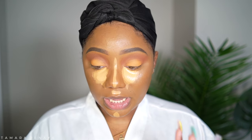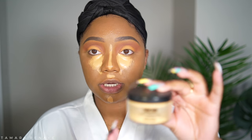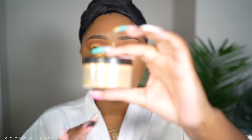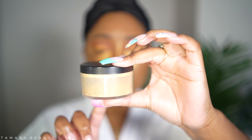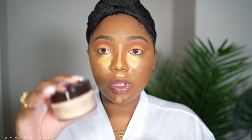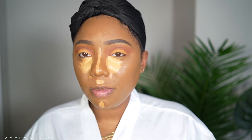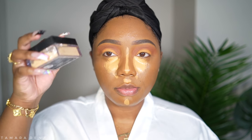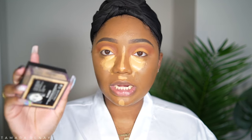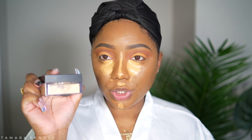So I'm gonna go in with my Sacha Buttercup Loose Powder. She's almost finished. I've been using her for some time. I have a little bit in here and I'm going to mix that with my Laura Mercier Honey Loose Powder. I do have my Huda Beauty baked powder here in the shade Blondie. I'm not too sure if I'm gonna use it today. No, we're not using her today.